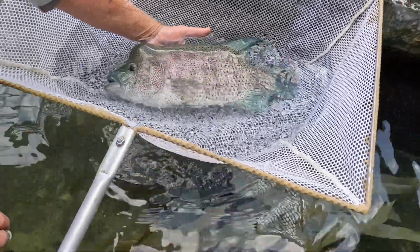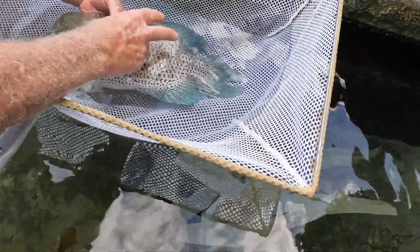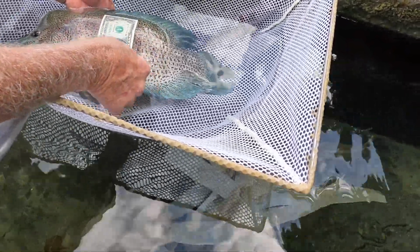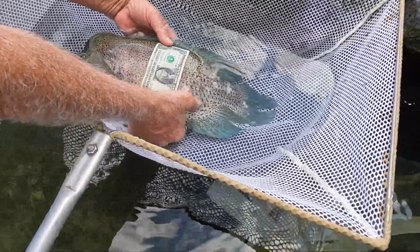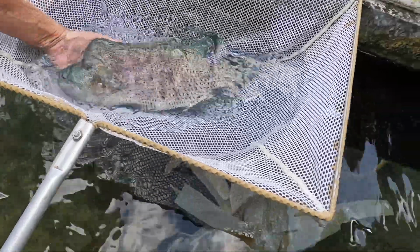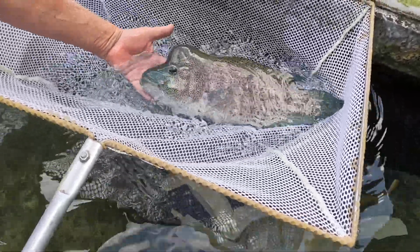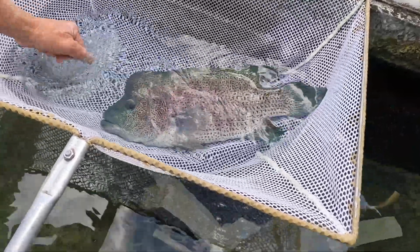I'm going to back up a little bit in case he goes crazy. His tail looks a little split, but that will repair. He's 6 inches, probably 7, 8 inches if you take his fin into consideration. Look at those blue. I think this is the Nicaraguan one. I can't say that word very well, but they have the green fins. Look at that head hump on it. Beautiful.